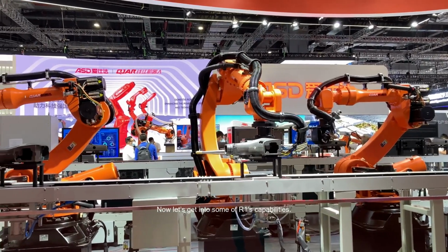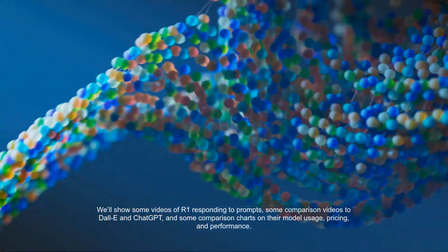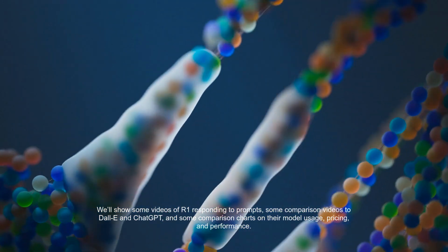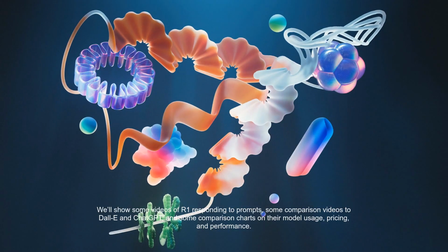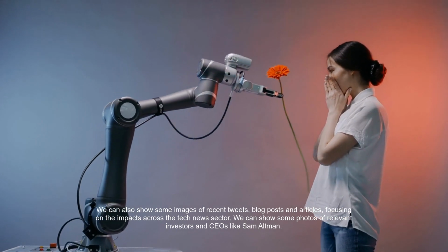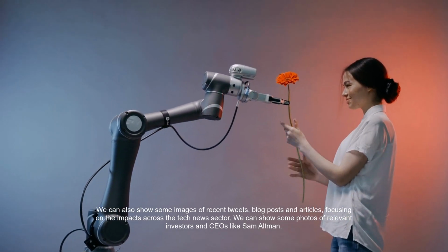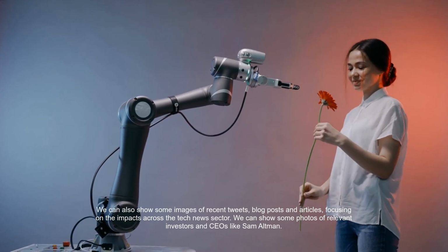Now let's get into some of R1's capabilities. We'll show some videos of R1 responding to prompts, some comparison videos to Dall-E and ChatGPT, and some comparison charts on their model usage, pricing, and performance. We can also show some images of recent tweets, blog posts, and articles, focusing on the impacts across the tech news sector. We can show some photos of relevant investors and CEOs like Sam Altman.